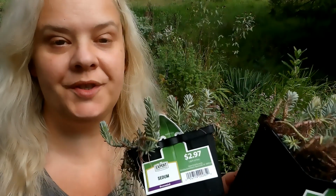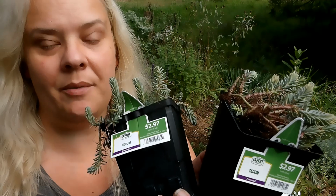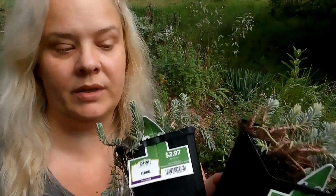This is the blue spruce sedum. This is another one that I paid full price for that I could have gotten marked down.